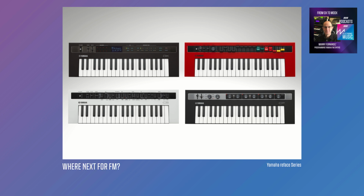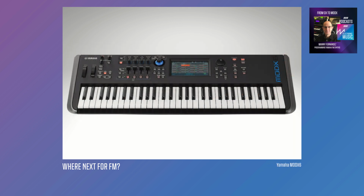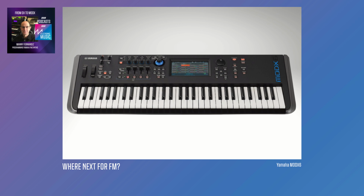And it seems FM is making another comeback, because it never goes away. It just kind of fades away, and then something new happens. For example, we get the SY and the TGs with the addition of AWM and AFM, and then you have the FS1R, which is extra operators and formant shaping. Now we have Montage and MODX with the FMX engine, and the Reface in that nice little compact unit. And there are whispers and rumors that other companies are working on FM synthesizers.